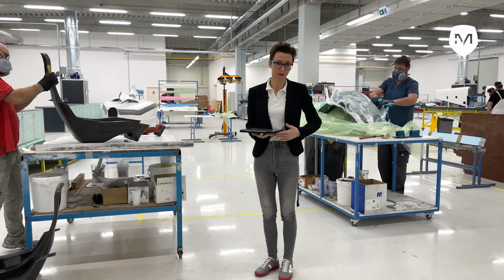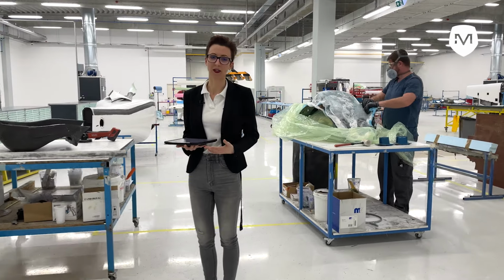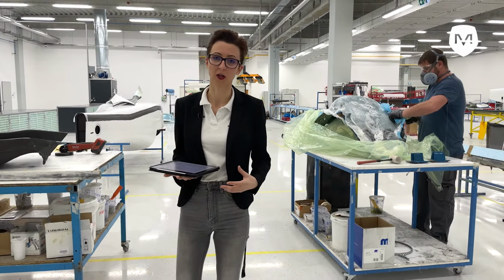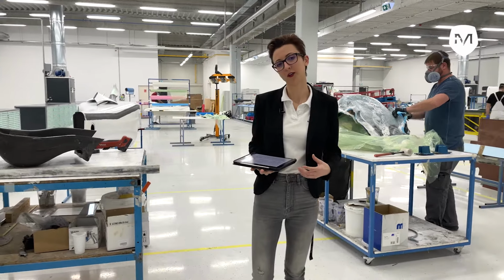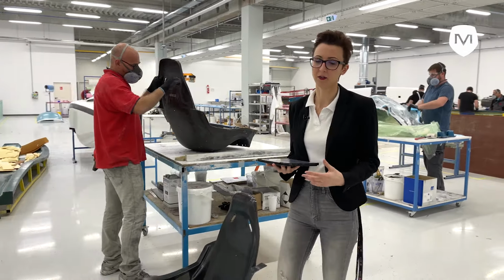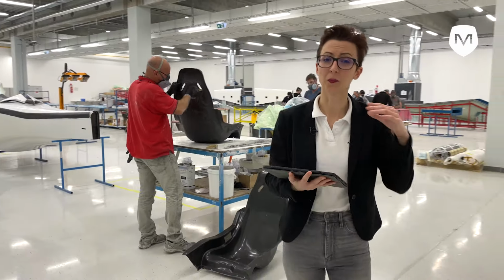On the right side, you can see that the part is taken out from the layers of the vacuum after the vacuuming. On the left side, you can see that the additional unneeded materials are cut from the edge so that we get the precise form that we will build in the aircraft.